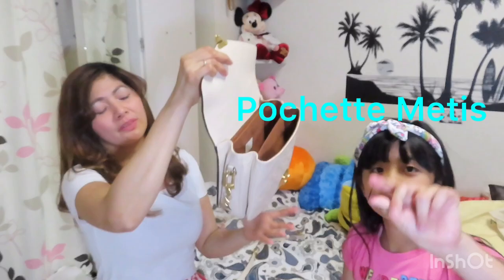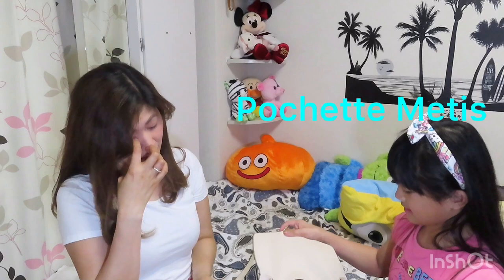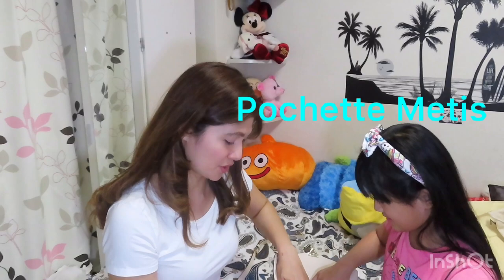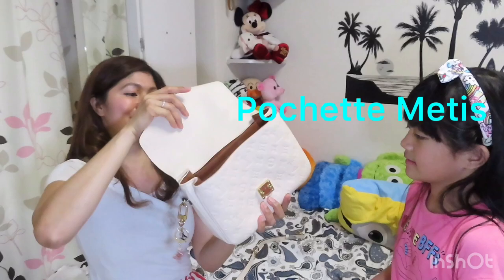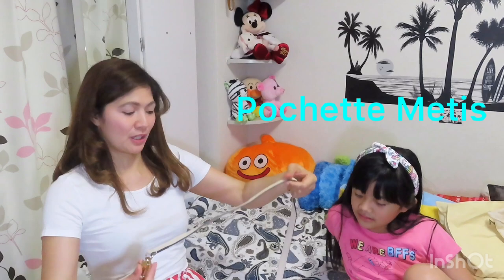Dahil ito yung usually ginagamit ko, I also bought ito. Parang keychain siya. Three. Then that. Okay. So, ito. Three. Usually, ito yung ginagamit ko. Favorite ko to ngayon eh, baby. Usually, ito. But because of lockdown, hindi ko na siya nagagamit. So, we don't go out na. Kaya hindi ko siya gaano nagagamit lately.